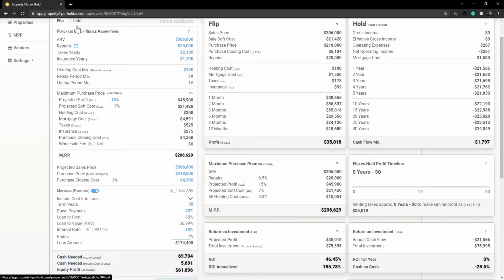Now, if you notice, it's already calculated how much cash is needed at closing, which is almost $70,000. You need almost $5,700 here for holding costs for the 3 months that we're going to have the property. That's your holding cost of $100 plus taxes, insurance, and so on, and mortgage costs that you're going to have during those 3 months. But it's also calculating for us our equity at closing, what our profit is going to be.